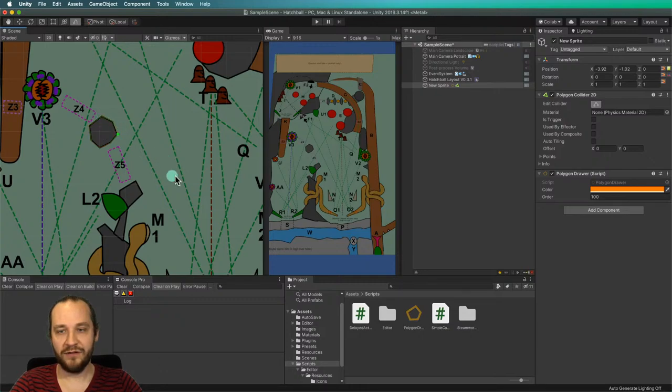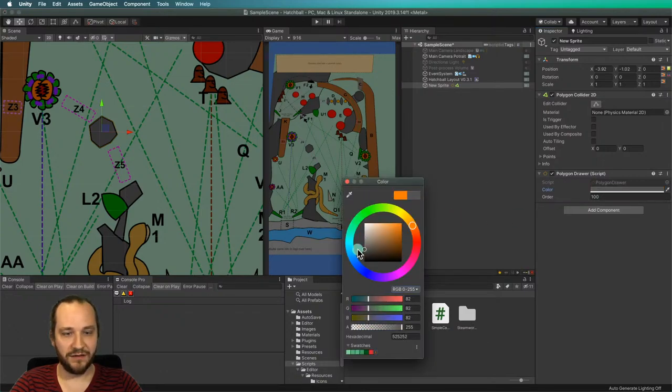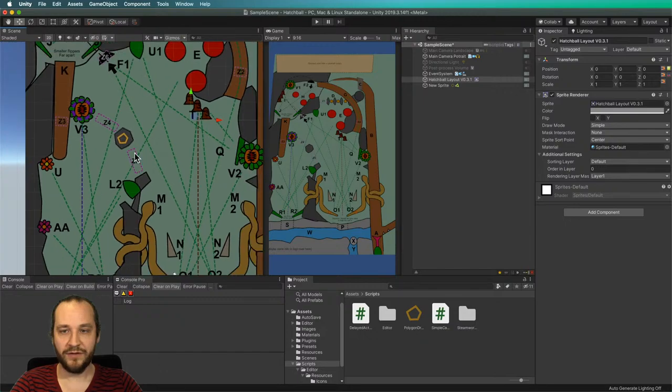The polygon collider editor in Unity is really nice. It just works the way you want it to. If you want to add a point, you just click and drag. If you want to delete a point, you press Command, or Control, I think, on Windows. So that's it. I have to turn off the editor. And I'm going to make this gray because it's a rock. And now I've got this thing.